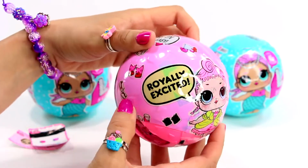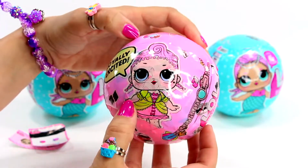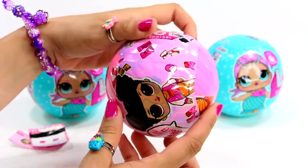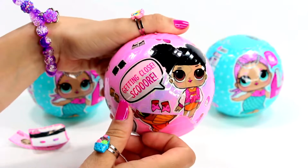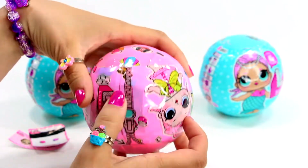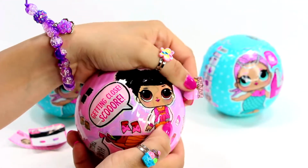Aw, check out this little cutie. It says royally excited. Yes, I am royally excited, that's for sure. Ooh, our next little message says getting close, score. I hope I do score a really cute LOL doll. Now let's go for the circle zipper. Zip, zip, zip.